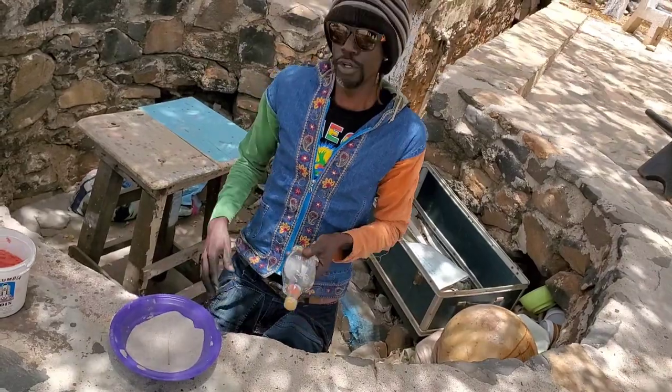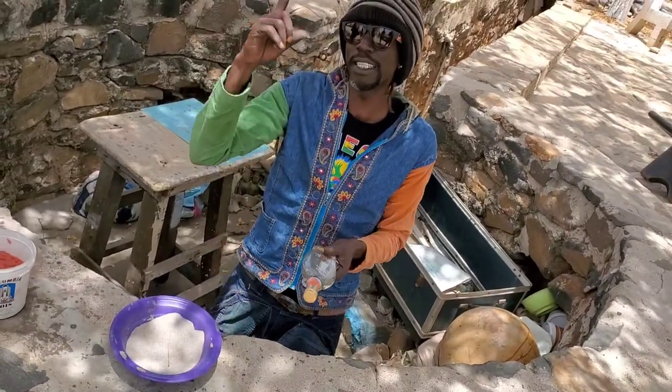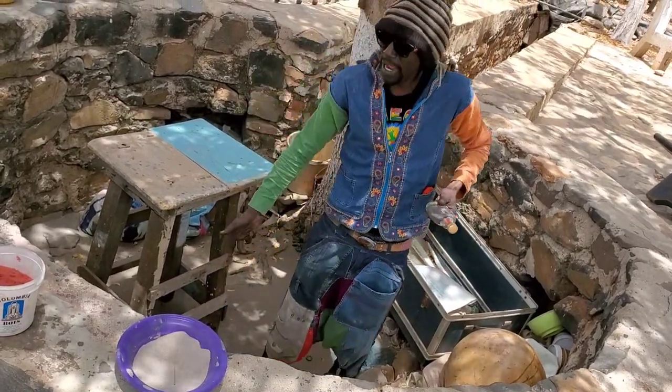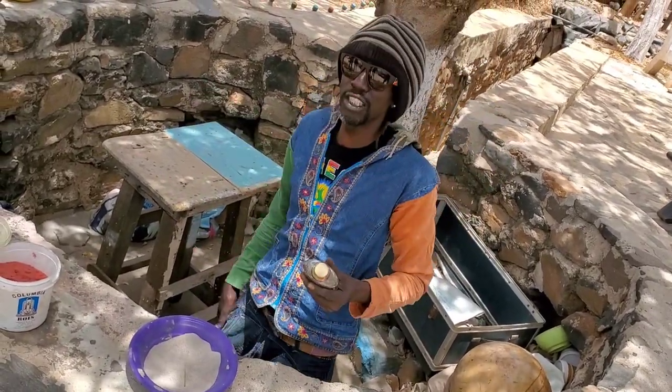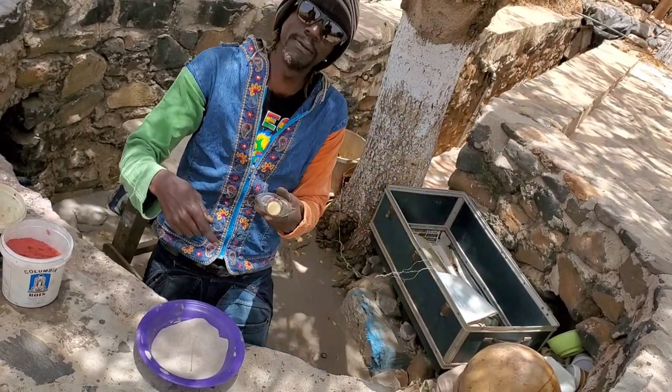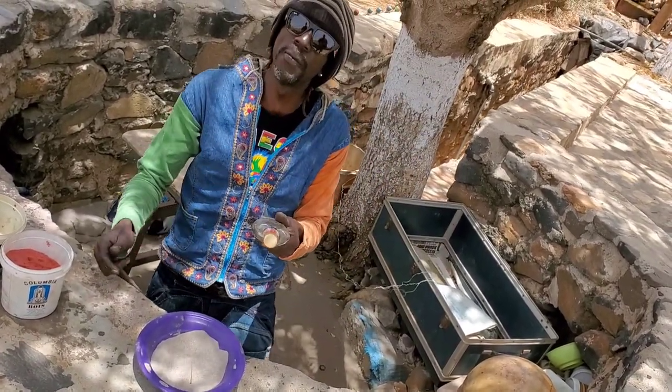You know me, what I'm doing? All of Senegal, I'm the only artist able to draw inside. Even these clothes, I sew them by my hand. I have a lot of nice clothes. Okay, go ahead.